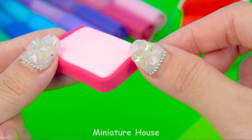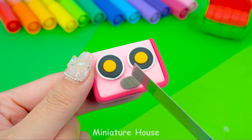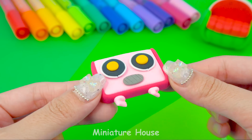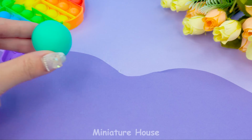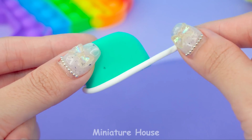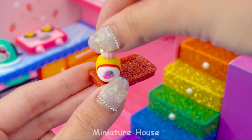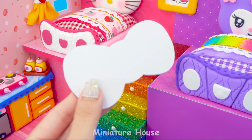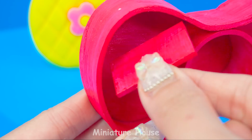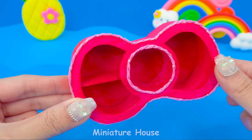Use pink clay to make a cute gas stove. Control buttons. With 4 tiny legs. Hello Kitty and Kuromi like to eat bread in the morning. So let me make a toaster. How lovely! Spice jars. Wow! The bowl-shaped hanging cabinet is so amazing.